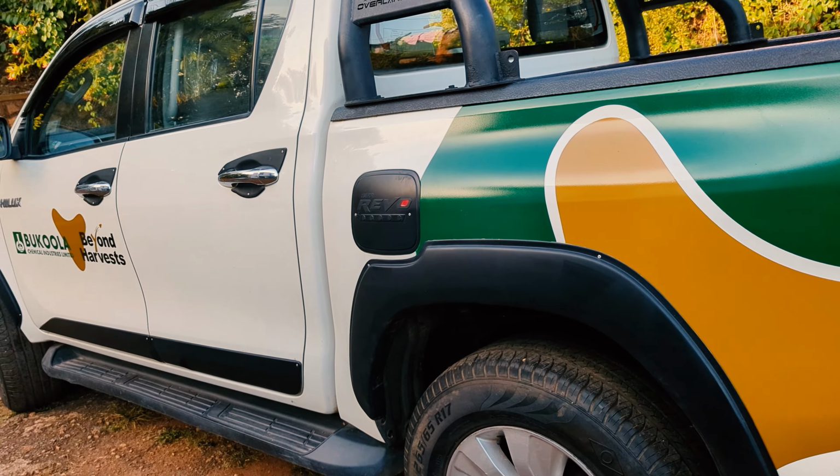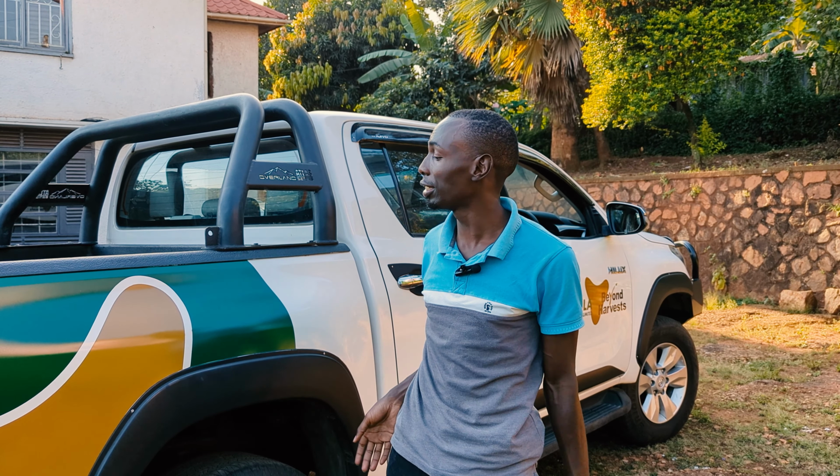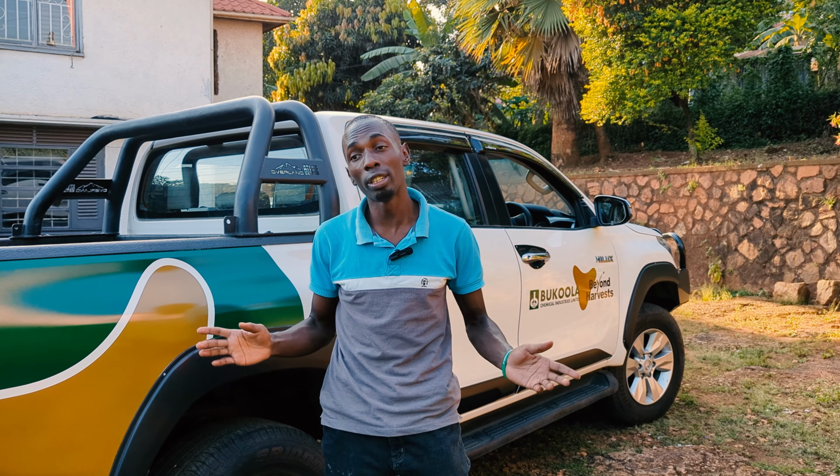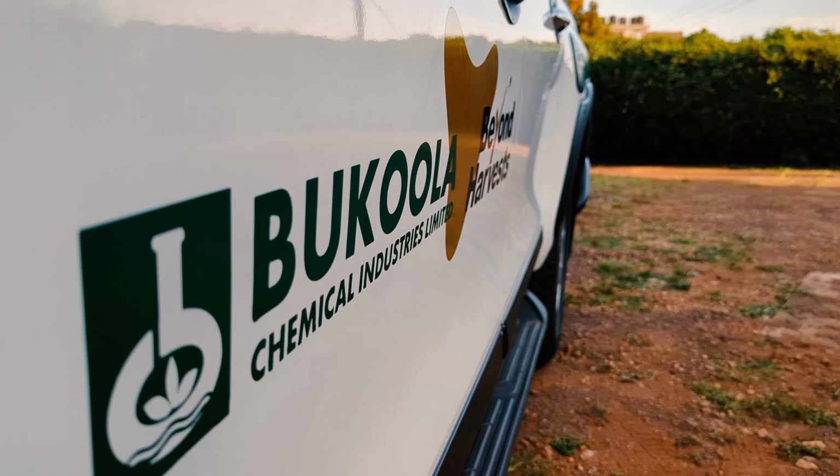The difference with branding using paint on your trucks, other than stickers, is that it doesn't fade easily. It doesn't fade to sun, it doesn't fade to rainfall, it doesn't fade to adverse weather conditions. So it is very long lasting. Apart from an accident, we won't come back to this truck because it has faded.